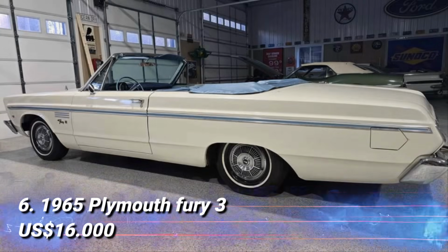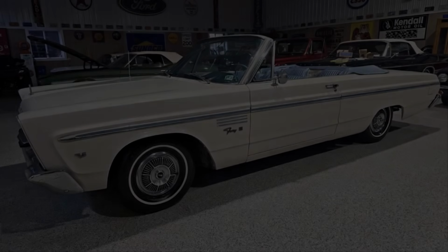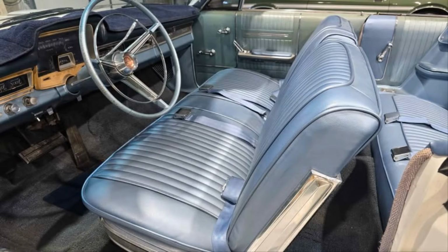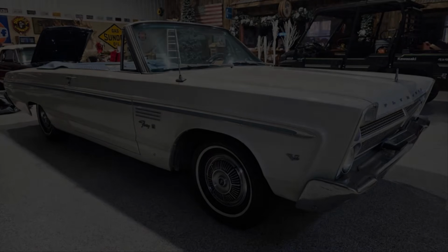Number 6. This 1965 Plymouth Fury 3 convertible, offered at $16,000 and located in Denton, Maryland, is presented as a very nice and well-kept example of a mid-1960s full-size American convertible that is ready to be enjoyed immediately. The Fury 3 represented a higher trim level in Plymouth's lineup, combining generous proportions, elegant styling, and a comfortable cruising character that defined the era.